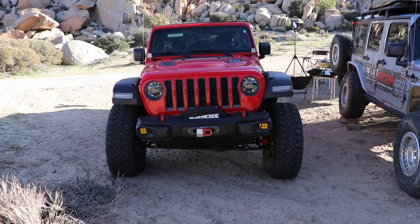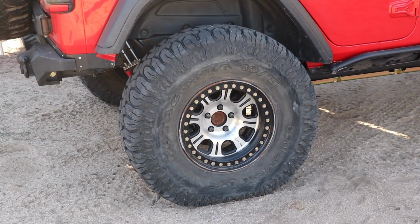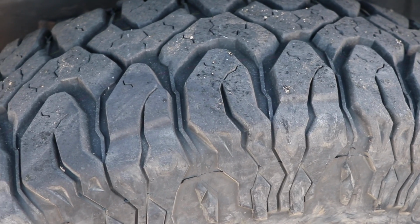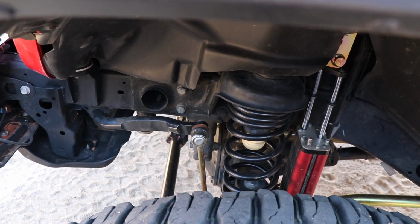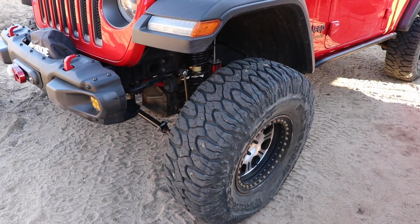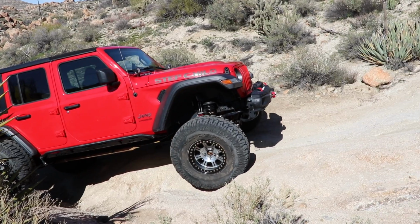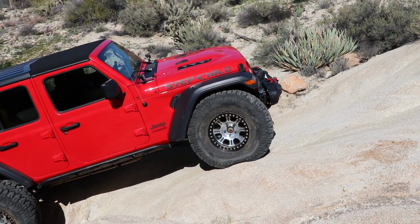Star of the show. So this is our new JL, also known as the stepchild, and it is running 38-inch Milestar Patagonia MTs, which we absolutely love. And then from Metal Cloak, we have the 6-pack Game Changer 3.5-inch lift, which has been one of my favorite things ever. We can hit dunes, we can hit rock crawling. It's just the best of all around everything. Yeah. And what else we got?